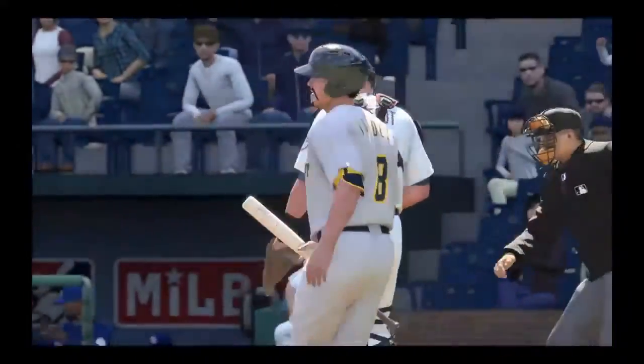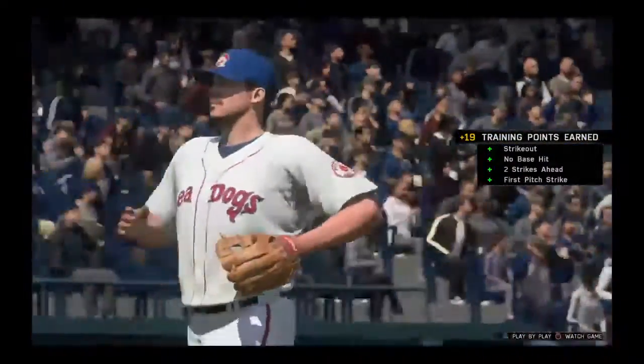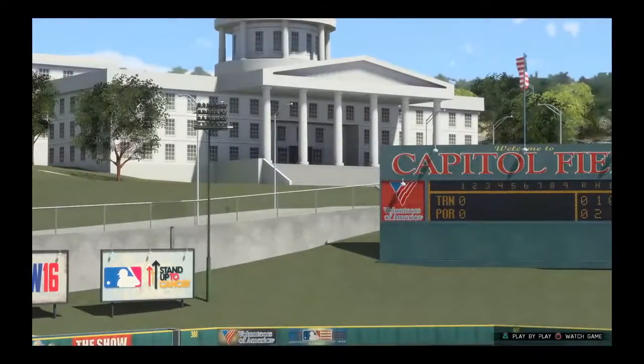Strike 3 called as he can't get the bat off his shoulders. Side retired. Back-to-back strikeouts keep him out of danger. Through an inning and a half.